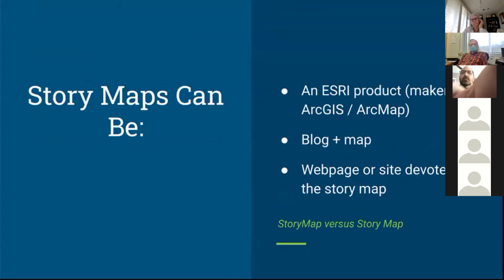And story maps can be an Esri product, the makers of ArcGIS and ArcMap. As Scott was talking about, they are a big company that has a lot of services available that are generally pay for services, and I will get to that in a minute. But story maps can be more than just the Esri product. You could have a blog and a map that was interactive and have that be considered a story map, at least as far as I'm concerned. You could host that either on a web page to itself or in some other format.